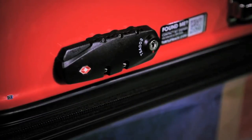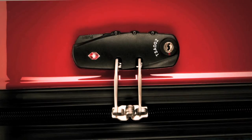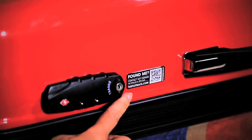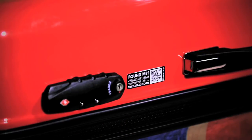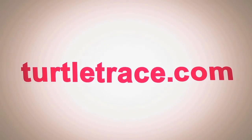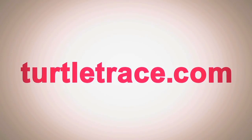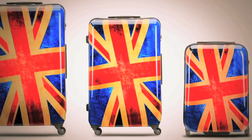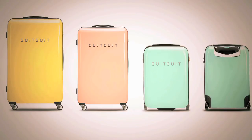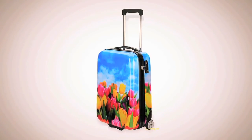Of course, these guys come with a combination TSA lock for security, but take a look at this. Every SUITSUIT case comes with a unique ID label. Registering the suitcase on turtletrace.com means if your luggage is ever lost, the airline can use this system to reunite you with your luggage. These cases come in three sizes, including an airline compliant carry-on and a variety of styles, so you'll be able to find one that reflects your personality and is sure to last.